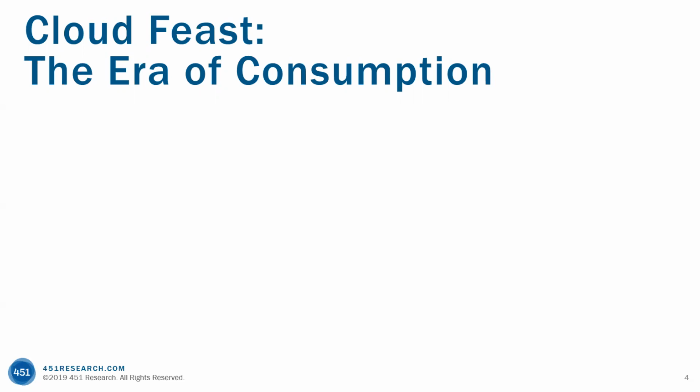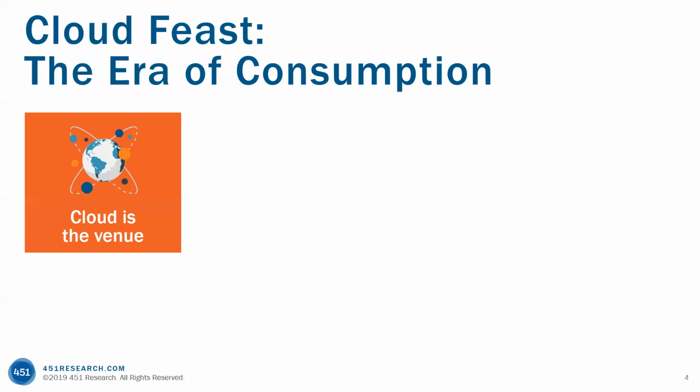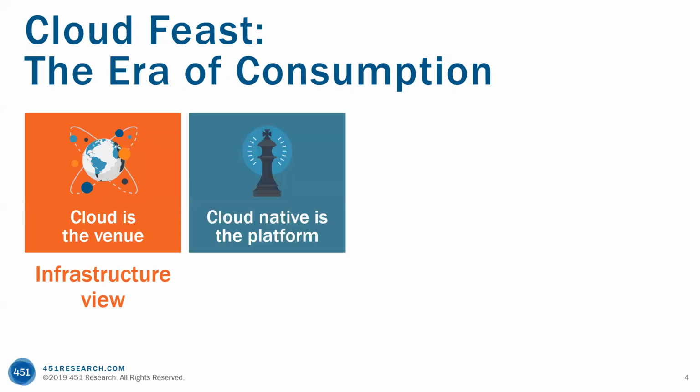So I thought it would be useful just to see where we are across the landscape now as we head towards this new horizon. First of all, it's pretty clear that cloud is now very much the venue for everything else that's happening on top, and that provides the infrastructure view. Cloud native, if you like, is providing the platform. It's providing all the fresh ingredients. It's providing containers and microservices and Kubernetes and service mesh and so on. And this is really the application view now, which is residing on the infrastructure.